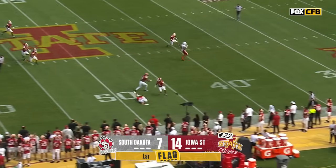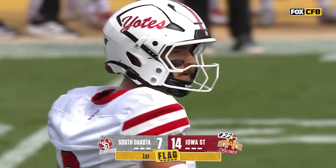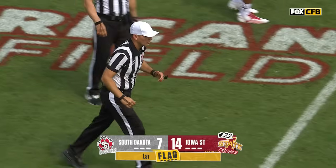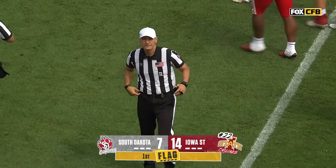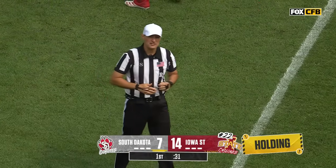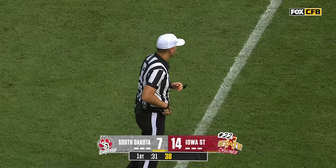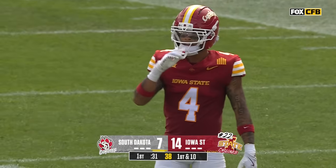Bauman with plenty of time. Markers down. Pass goes incomplete, intended for Jack Martens, the captain of this offense, their most secure receiver. Looks like a hold against the Iowa State secondary. Holding. Defense number 4. 10-yard penalty. Automatic first down. Jeremiah Cooper, the strong safety, the guilty party, the senior from El Paso.